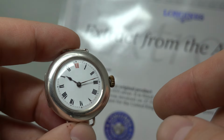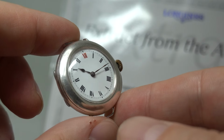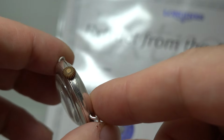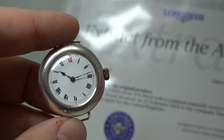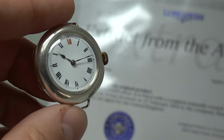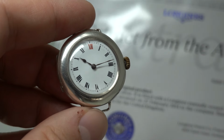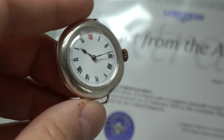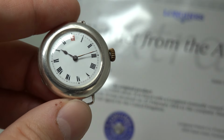But the Hunter watches were generally worn by the more well-to-do. I mean, you just still had to be quite well-to-do to get a Longines. You don't have to be probably as rich in comparison today. Very early watch, very happy to offer it.